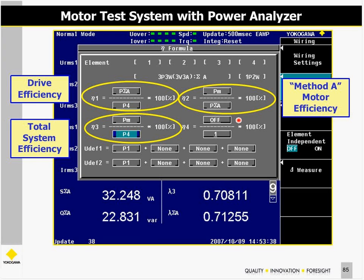This is what we call method A, motor efficiency, mechanical power divided by the input power to the motor. And here's our total system efficiency, from the mechanical power to the single-phase input to the drive. So you can see how we can calculate all those parameters simultaneously inside the instrument.